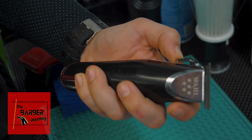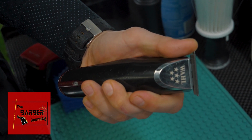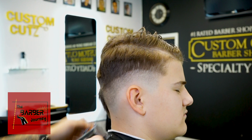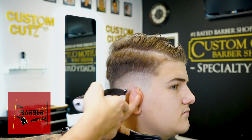The third trimmer I have, this one I've been using for over 3 years. I've never changed the blade on it. The blade's still just as sharp as day one, and it works amazing. This is the Wall Detailer Cordless. I really love this trimmer. I've done a video about this before.